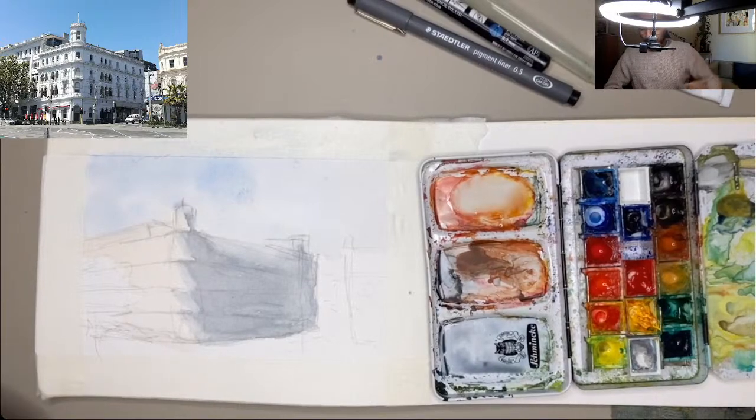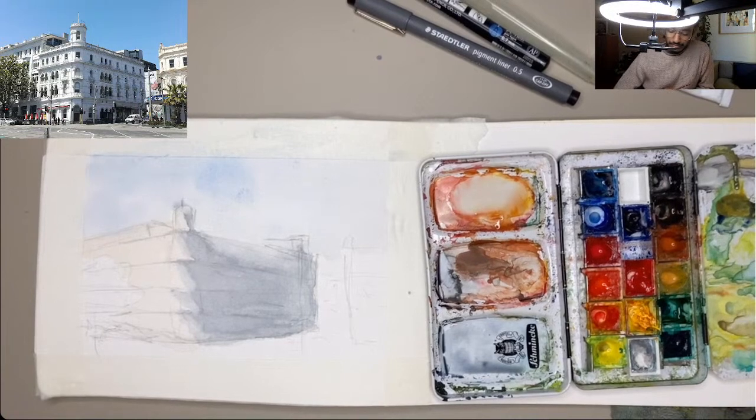Thanks, Nadine. If you find this a bit too fast, I can slow down because I can wait until my watercolor coats dry. So yeah, I'll go a little bit slower.